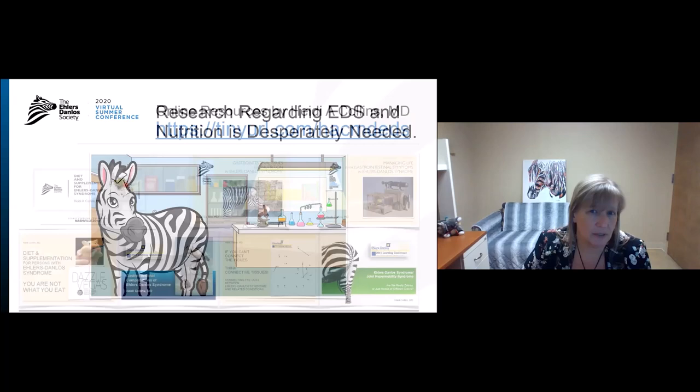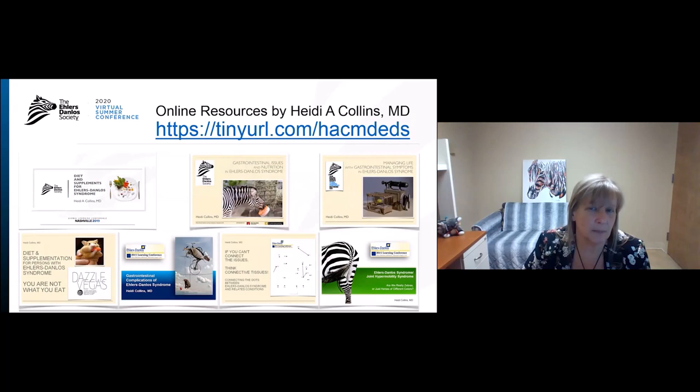On this slide, I'm giving you a URL. I'm hoping you can see it's tinyurl.com/HACMDEDS, and that is my Google Drive. Any talk I've ever given, any resource that I have is freely available and encouraged for download. You can read the PowerPoint presentations best when they're downloaded and played on PowerPoint, and there's a few Microsoft Word files as well. But again, I encourage you to look them over, share them.